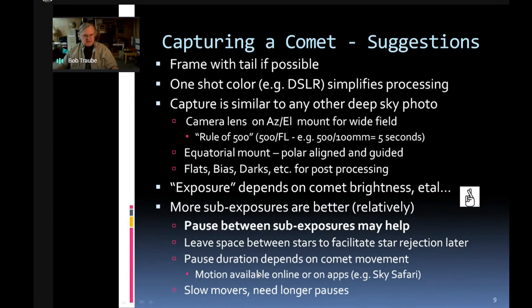The actual motion of the comet is available online or on the Sky Safari app, and others, I'm sure. So it'll tell you how fast the comet is moving across the sky. Now, usually they do it in per hour or per day, so you have to do a little bit of math to figure out how many arc seconds it's going to move. But again, try it and see. Try some test shots, see if the comet moves far enough.